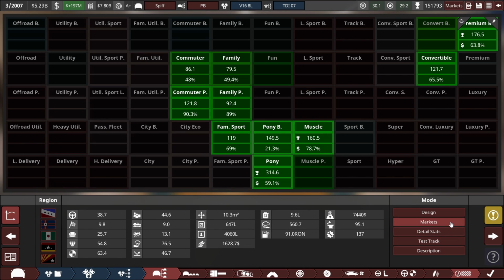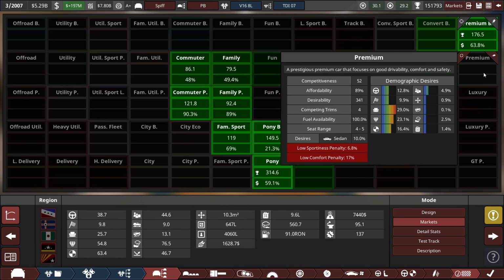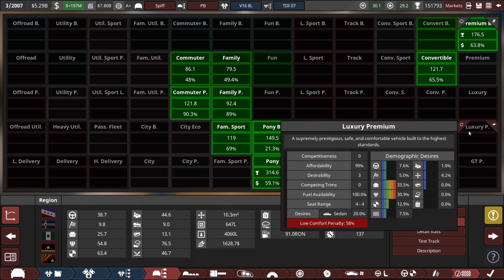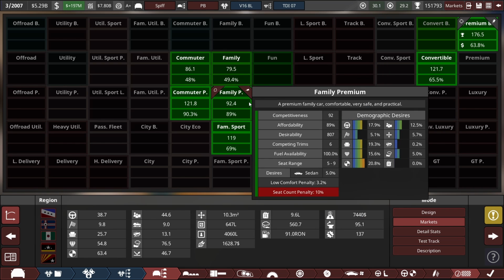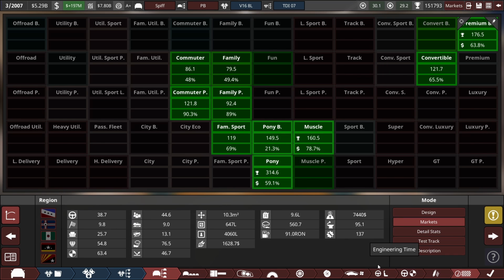Let's see how the overall market's going. So this no longer qualifies as a premium car at all. It's just got too heavy penalties there for having too low a comfort. But this does then get sold in sort of convertible commuter premium markets. It's not bad.